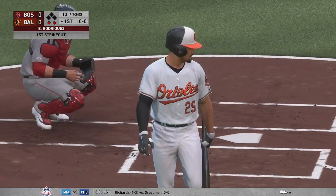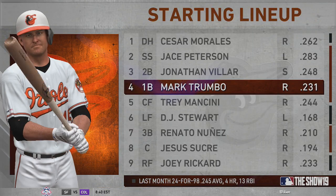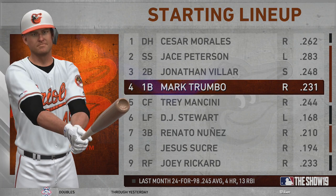Now a moment here in Baltimore for the Orioles starting lineup. Who stands out to you, Danny? I'm really hoping to see Mark Trumbo turn it around. Watching his last game, he went 0 for 4, and it just looks like he's out of sync right now. Maybe this game is the game that gets him going.